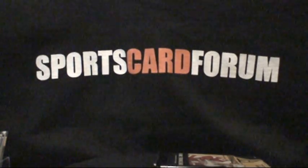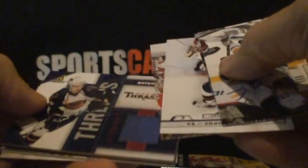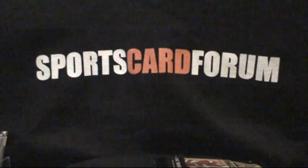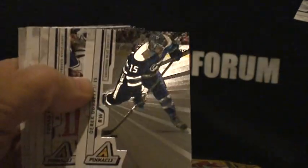There's another thick pack. And what do we have here? Nick Antropov, Brian Little. Gives us a little variety there. Base. So we got a three game used. Now we're just looking for a bunch of artist proof canvas. And what do we have here? Derek Dorsett. And base.